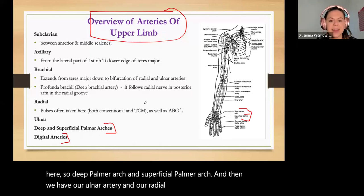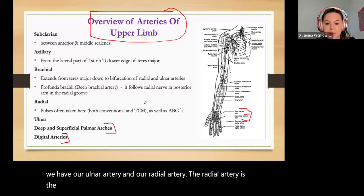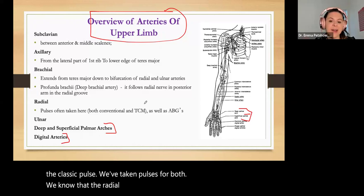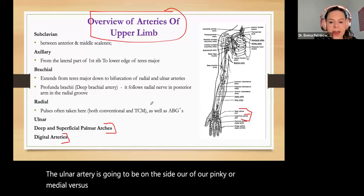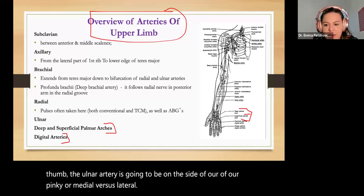The radial artery is the classic pulse, but we've taken pulses for both. We know that the radial artery is going to be on the side of the thumb. The ulnar artery is going to be on the side of our pinky, or medial versus lateral. And then we can move up here.